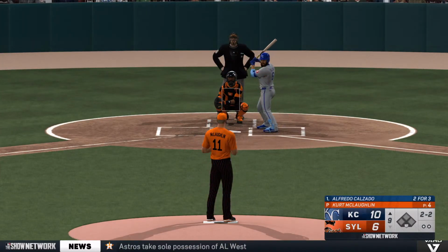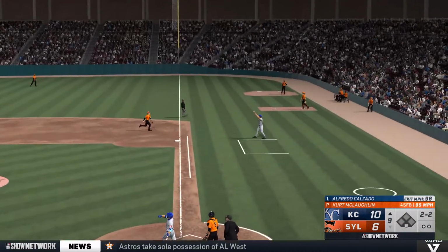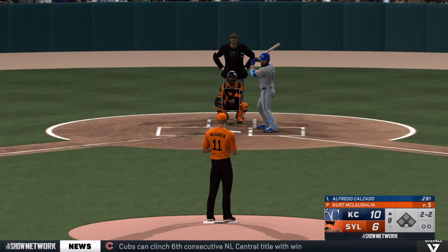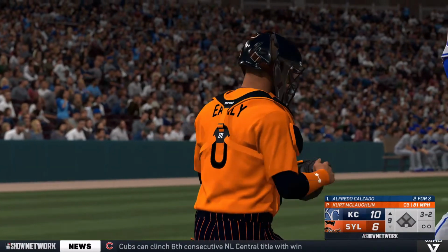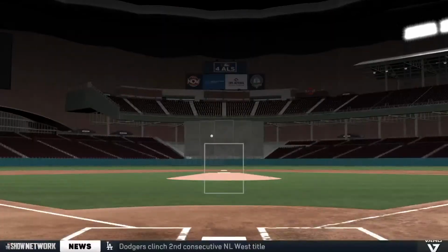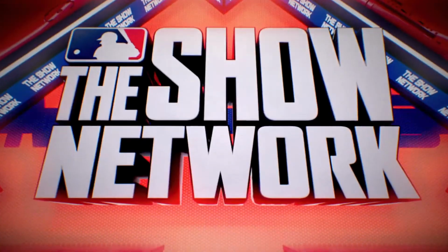Ball outside. Battling here as he fouls it away. 2-2 now. And a good eye there. Ball. An ABS challenge coming from behind the dish. Not far out of the zone, but it was a ball. No challenges left for them now.